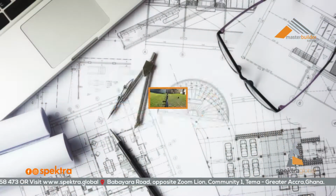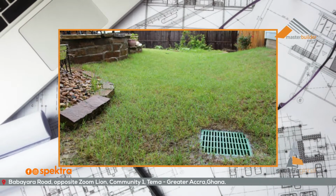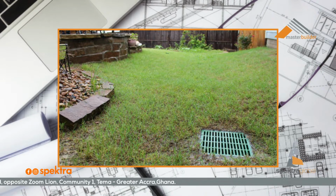You can also dig what we call sumps or pits around your property and slope the compound towards this pit. What will happen is that when there's a downpour, the water will quickly drain off into this pit and take its time to soak away.